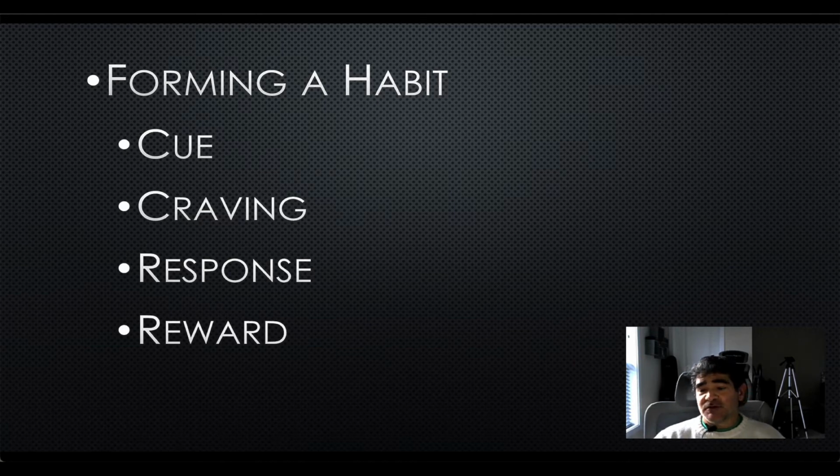Now maybe for you, if you're brand new to hitting the gym, your reward is going to be different than mine. Maybe your reward is that you have yourself a little treat right afterwards. Maybe you're not having pre-workout yet because you're just beginning. So your cue is your coffee. Get your coffee brewing, gives you a little bit of caffeine, gets you ready to go, gets that craving going.